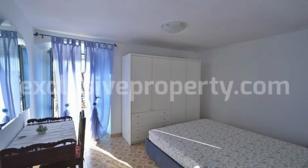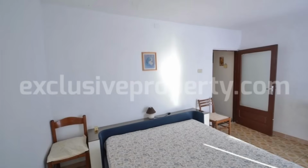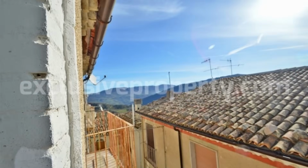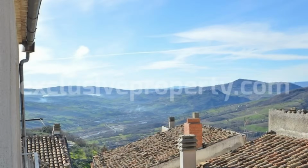Water, electricity, and gas are all already available, just waiting to be reconnected. The house even includes a paved cellar with a working sink, located just beneath the kitchen, great for storage or maybe a small wine stash. Parking's easy, just 40 meters from the house, and there's no shortage of things to do in the area.